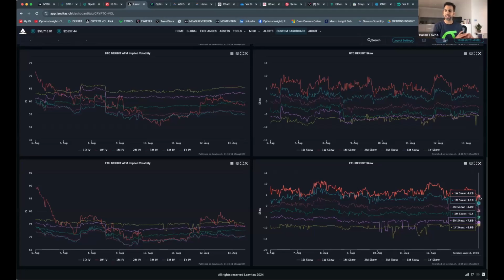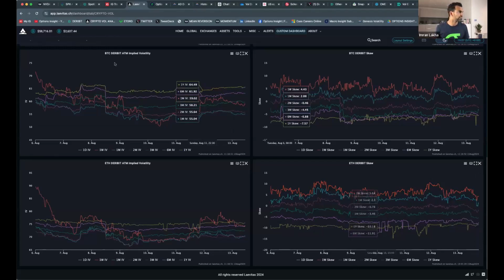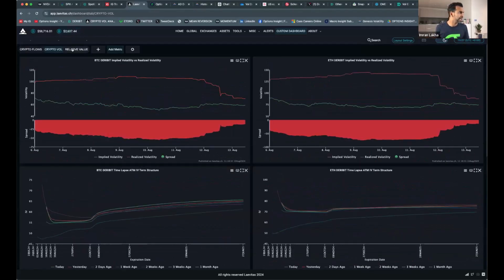So the long end in ETH is kind of stable, doing the same thing, but those front end puts have started to see some selling as puts got monetized and as the market's rebounded, basically. All right, so that's what we're seeing there.